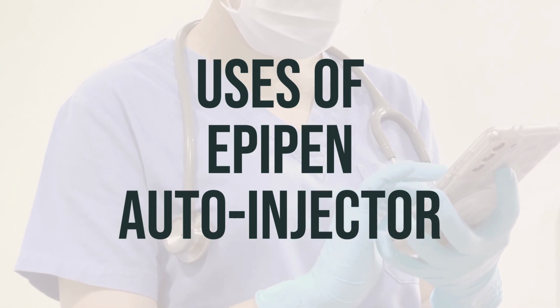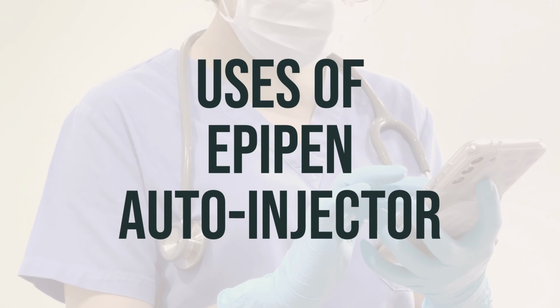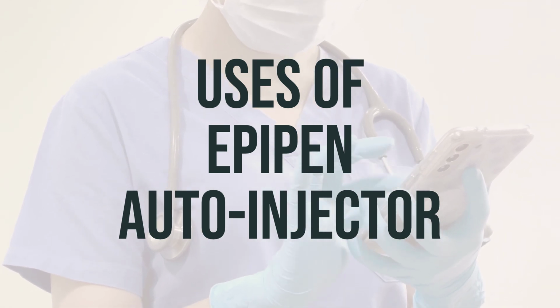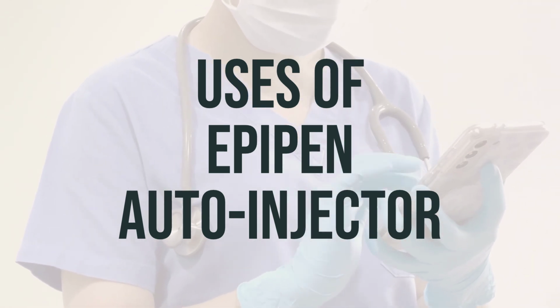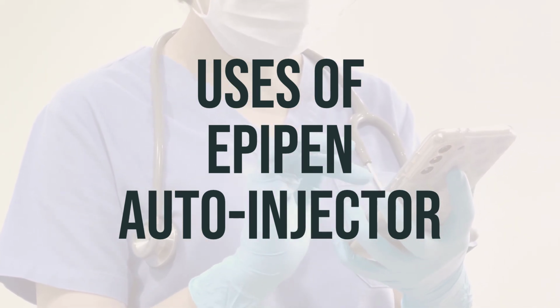The dosage of Epipen Auto-Injector is based on your medical condition, weight, and how you respond to treatment. Inject the medication into the thigh as directed by your doctor and the manufacturer. If needed, the medication can be injected through clothing.